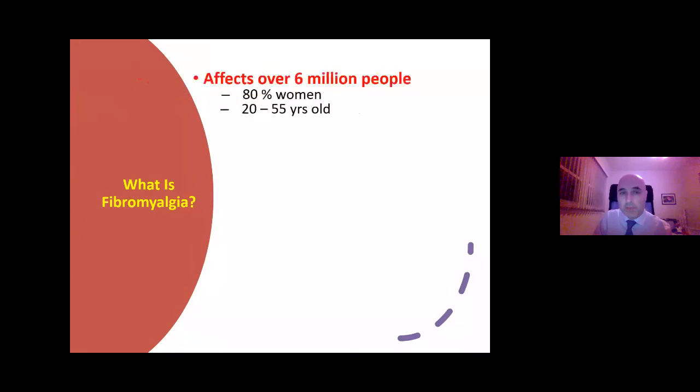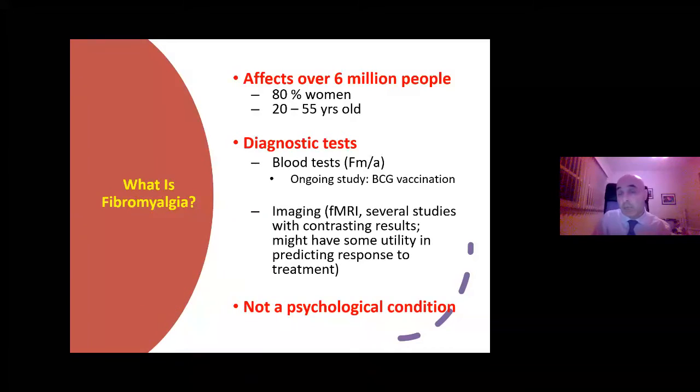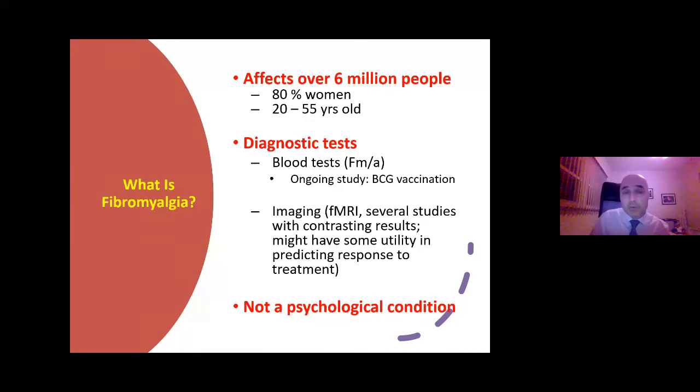So what is fibromyalgia? Just a little bit of statistics. In the United States, approximately 6 million people have fibromyalgia. Women are significantly overrepresented. And generally, we see patients with fibromyalgia between ages of 20 and 55. You can see younger patients. However, whenever we see a patient over the age of 55, and there's no hard cutoff, you always have to be careful to diagnose someone with de novo, new fibromyalgia. Always have to make sure there's nothing else organic going on, such as infection, any type of cancer, any other inflammatory condition.